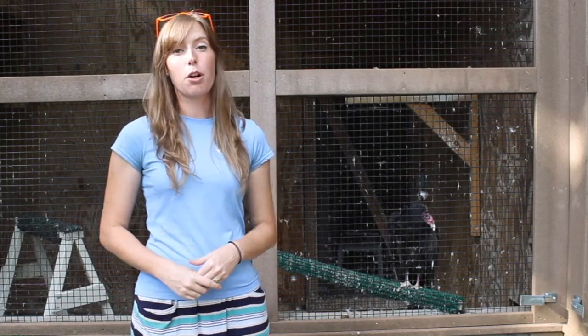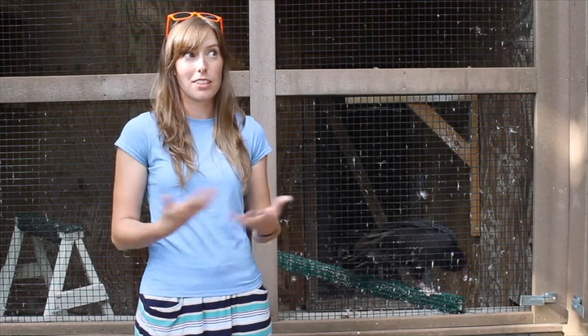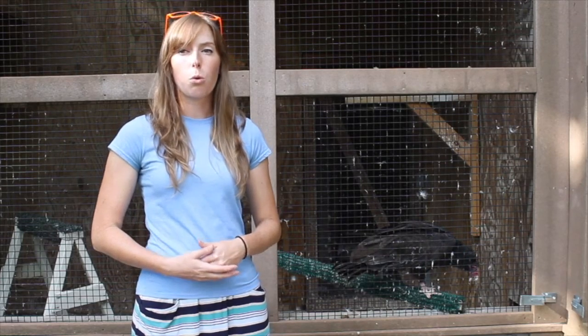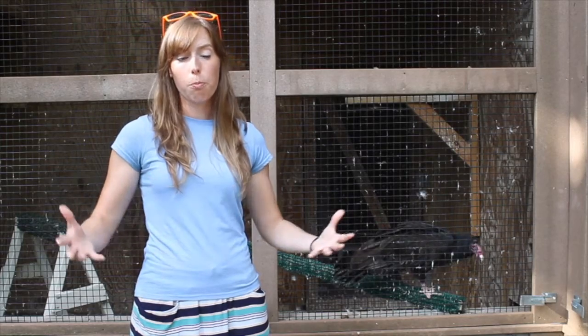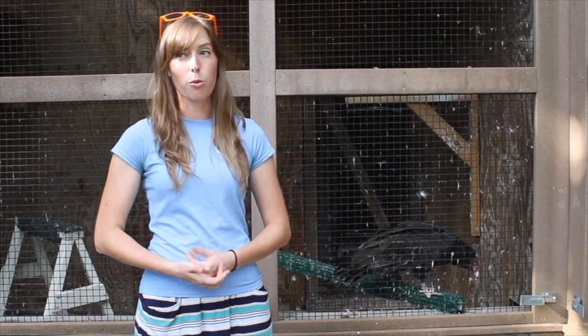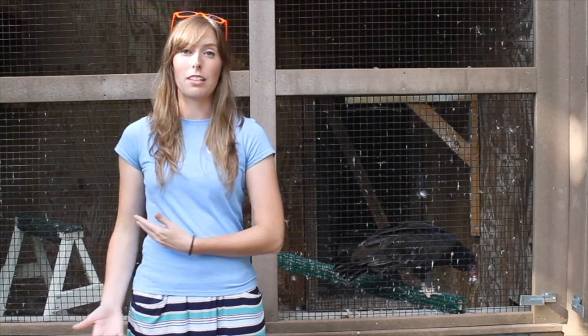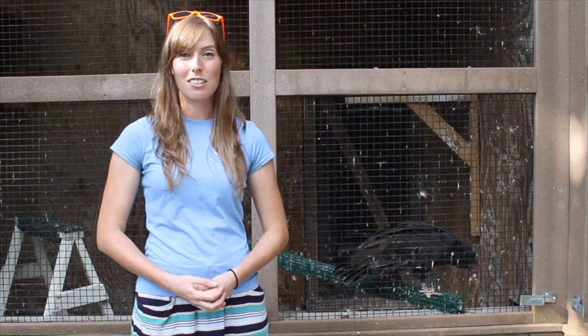A really good example are barn owls. Barn owls are considered extirpated in Michigan just because the habitat that they prefer isn't around anymore. They loved old, open farmlands with abandoned barns and an open area for them to hunt for rodents. We just don't have as much farmland anymore or older abandoned buildings. And we haven't seen a breeding pair here in Michigan for almost 30 years.